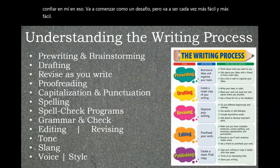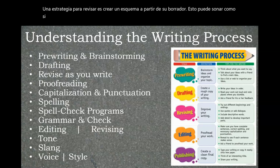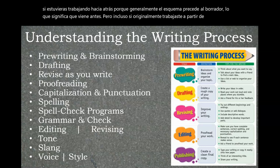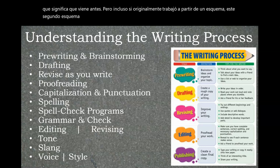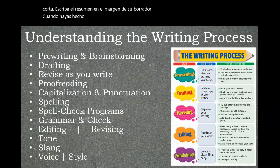One strategy for revising is to create an outline from your draft. This may sound like you are working backwards because usually the outline precedes the draft, meaning comes before. But even if you originally worked from an outline, this second outline can be helpful. Read your writing and summarize each paragraph with a word or short phrase. Write the summary in the margin of your draft. When you have done this for the entire piece, list the summary words or phrases on a separate sheet.